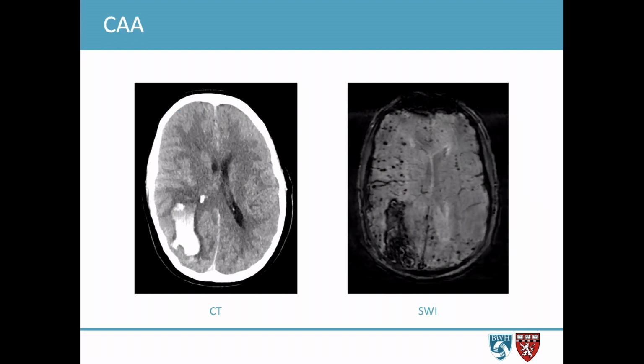So here we're showing a photo of a patient with cerebral amyloid. And so on the left is the acute CT scan showing the bright hemorrhage. And you can see this is what we call a lobar hemorrhage. And so it's out, in this case, in the parieto-occipital lobe, out in the cortex and subcortical white matter.